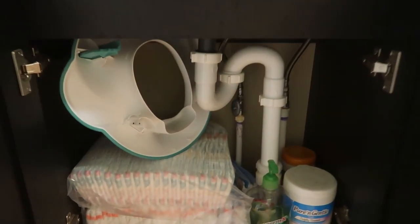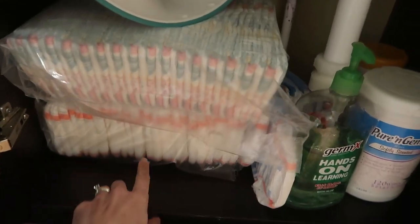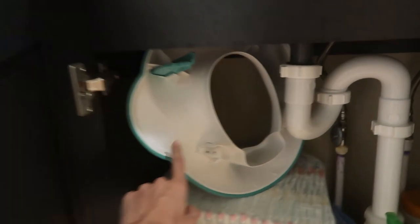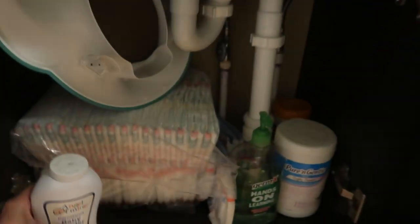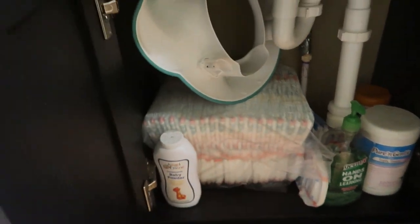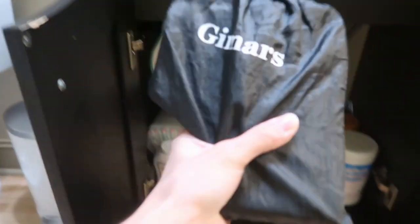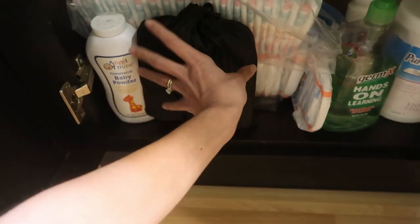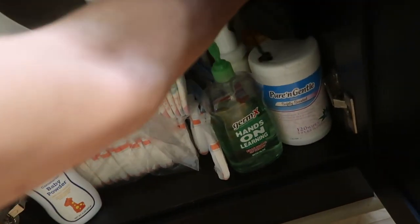So over here, underneath the sink, I was able to put the diapers, the pull-ups, some of the wipes and hand sanitizer, a potty seat, and then I have a few other things that I can fit in here, but not very much, like baby powder. This is a portable potty seat that I bought, in case I need it when I go out. It's a very small sink, so it doesn't fit a lot of things.